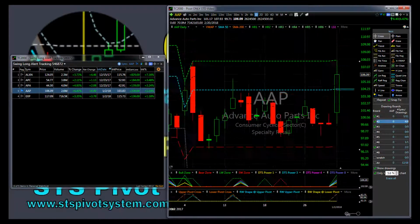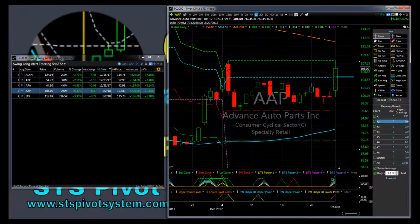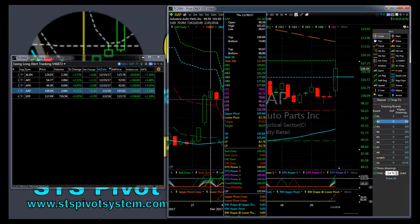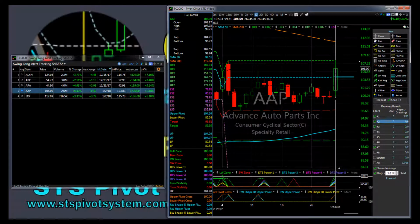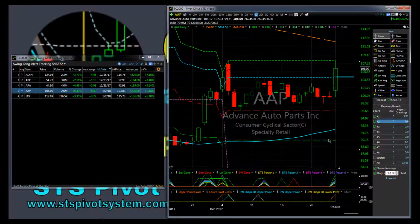This is what I scan for. This is my true false that makes me look. And it's coming back into this breakout period here today. And it hit the alert at 103.83. So it went up about six, to 106 by the end of the day. And then EXP also came up today as it broke out.